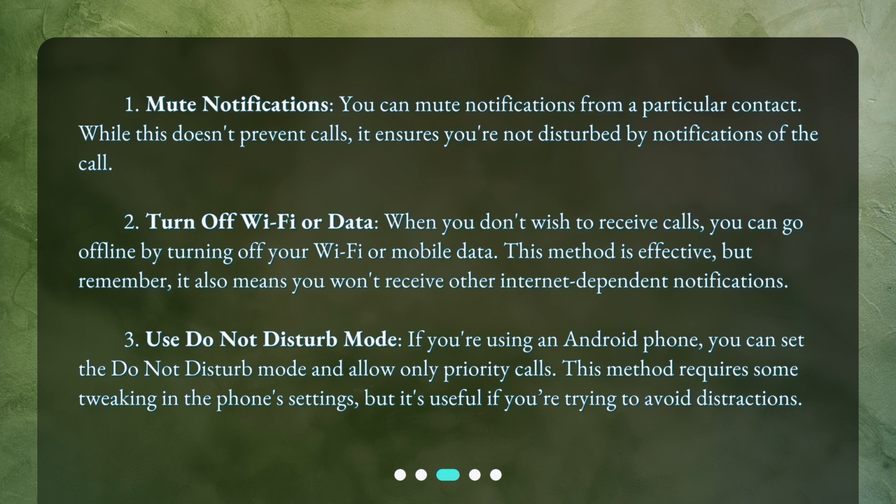3. Use Do Not Disturb mode. If you're using an Android phone, you can set the Do Not Disturb mode and allow only priority calls. This method requires some tweaking in the phone's settings, but it's useful if you're trying to avoid distractions.